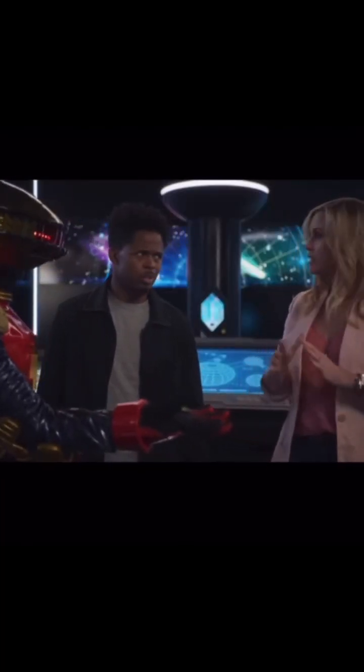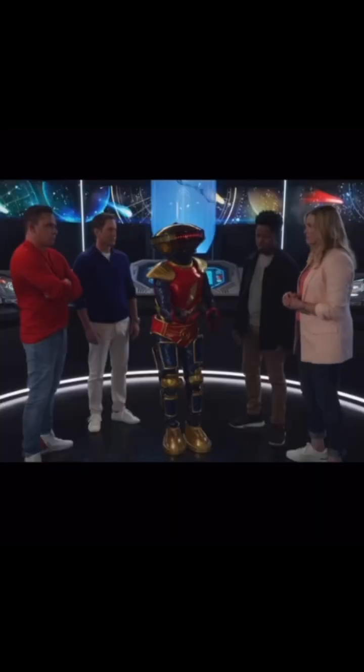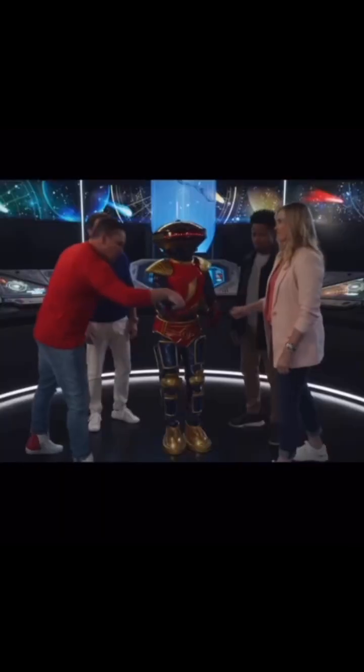Duplicating active powers is very dangerous. I don't care how dangerous too much pink energy is. Once a ranger, always a ranger. You can definitely count us in.